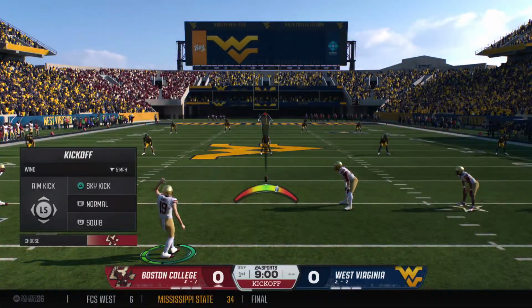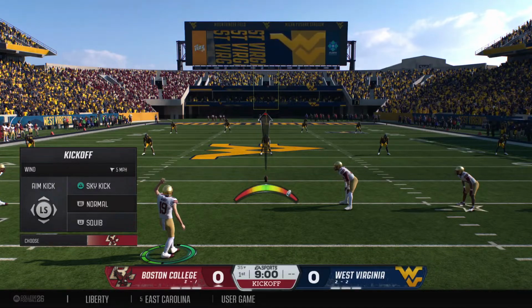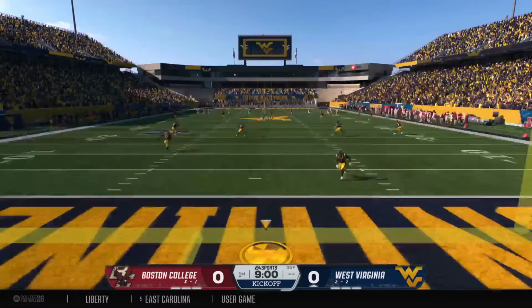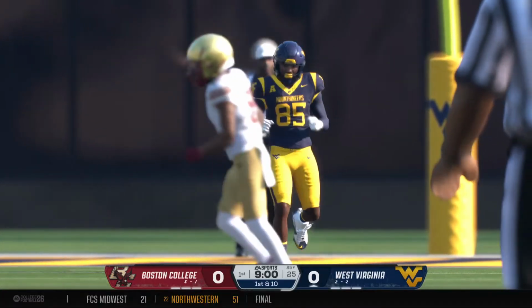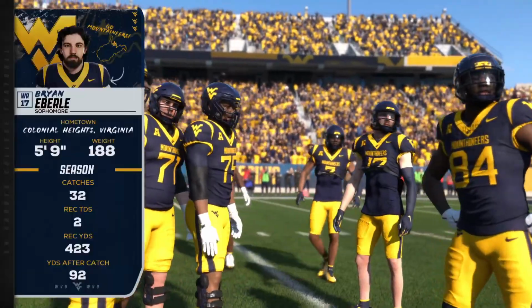Boston College about to kick it off and get this game started. And he'll just take a knee, and this drive will start at the 25. So West Virginia's offense will have the football first.